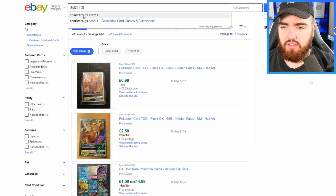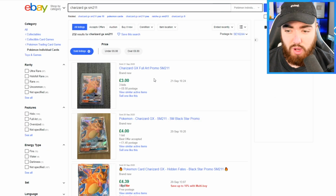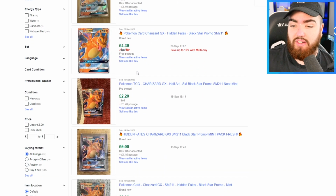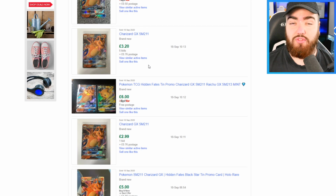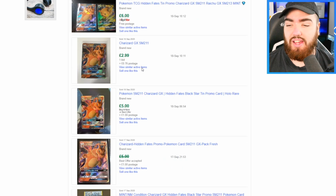Charizard GX. There we go. £3, £4. Oh, this is a steal, man. This is a steal. I'm telling you, because these are selling for a lot of money in PSA 10s and PSA 9s, okay?